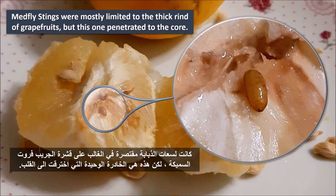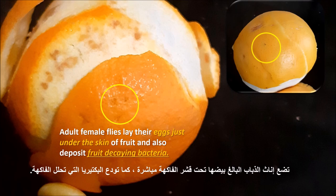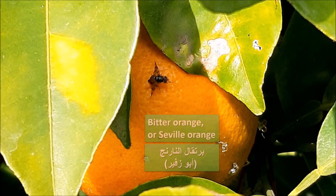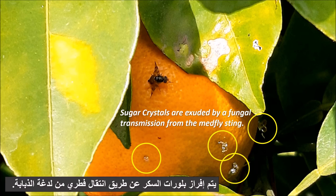But when medflies deposit their eggs under the skin of the fruit, they also deposit fruit decaying bacteria that is visible here in this orange as cloudy brown spots. Now, other references call this a fungal transmission, so we leave the distinction to the specialists. Now, this bacteria also causes sugar crystals to be exuded from the sweeter fruits, but in this case from this bitter orange, also called sour orange or Seville orange, that still has some sugar, and it is used to make marmalade, jams, and distilled blossom water.